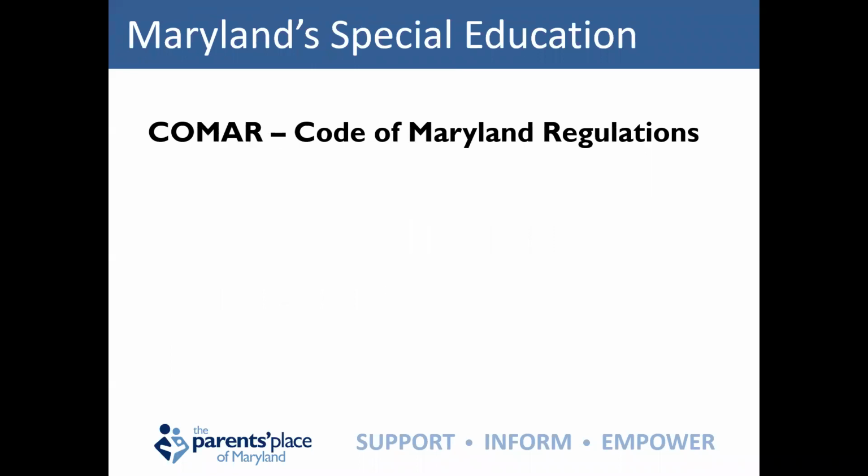That's one piece, and we've talked about the federal stuff, but it's also really important for families to understand, particularly families that live in Maryland, that there's a federal law, which is fantastic, but then there's a state law. Every state, Maryland's no different, writes a special education law and has regulations that say this is how we're going to implement special education in our state. A lot of times you also hear the term COMAR. One of the really important things about becoming your child's best advocate is that we can become really good at acronyms.